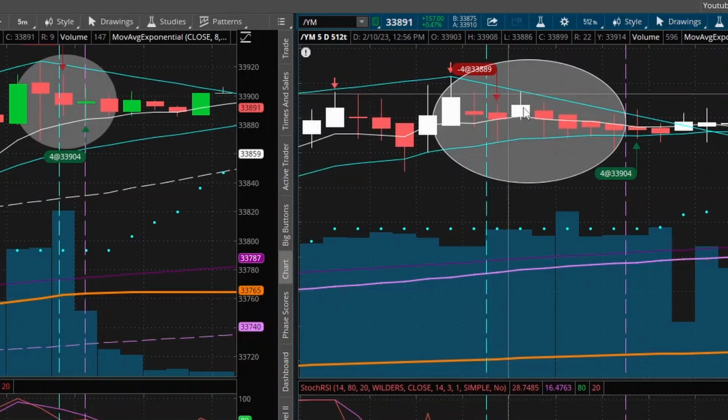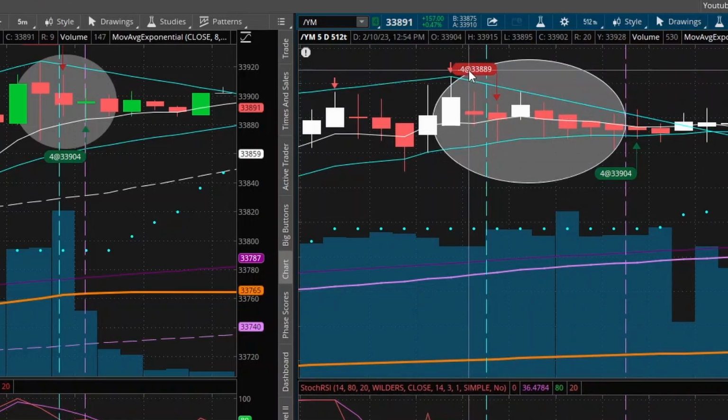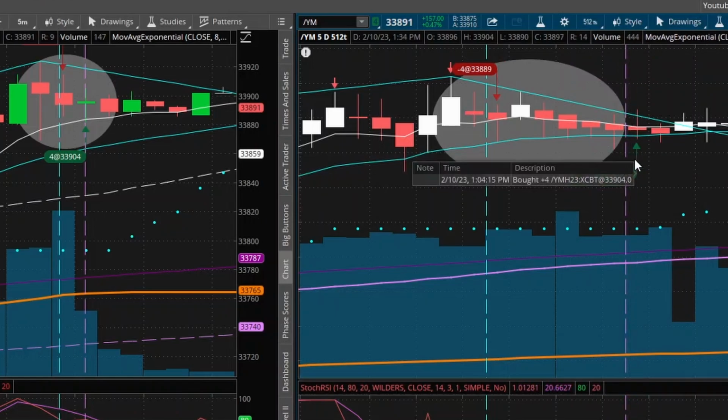With this trade, basically entering at 889 and covering at 904. So let's just do that. 904 minus 889. So we lost 15 points on this one. And I denote my losers by drawing this ellipse here and shading it so I can go back and evaluate where I could improve for the future. And with that 15, if you multiply that by 20, that was a loss of close to $300 on a mistake that started at 12:56 and was done at 1:04.